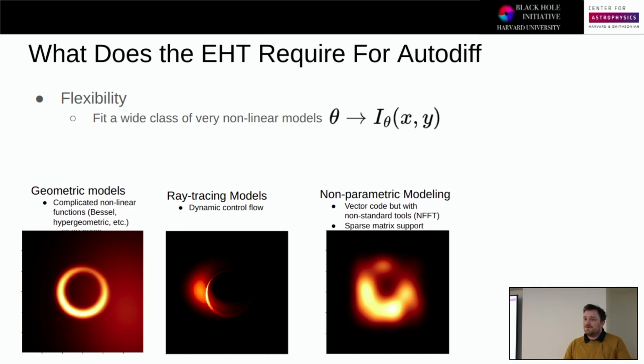We also have ray tracing models. So this is where you model the accretion flow around the black hole itself. And then you propagate rays to your eyes to see what the image looks like. These are really hard because the rays don't go on straight paths, they bend, and as you change the inclination of the black hole, the rays that you generate are different. And so it ends up being a big, nasty problem, and I don't think anyone has a fully differentiable ray tracing code in EHT or in these kind of ray tracing models.